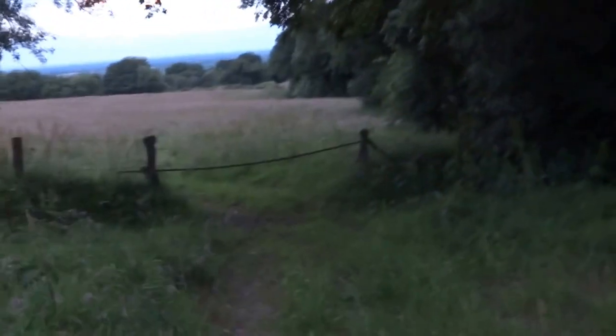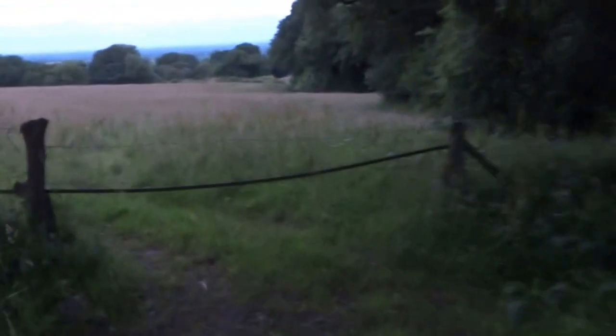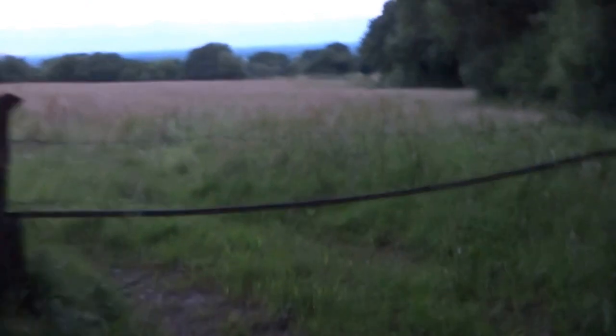I'm now further down the same field and I've come across another one. Another rail. And this one is again the same type as the one that was lying down there. I think these probably are the rails from the Congleton Railway.